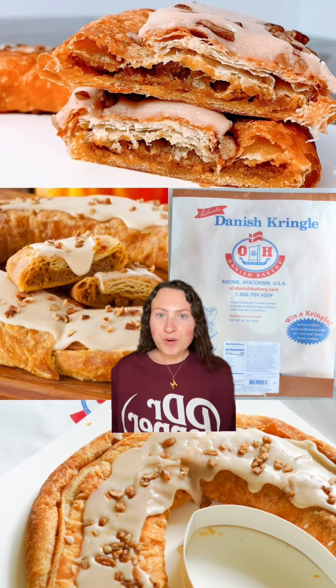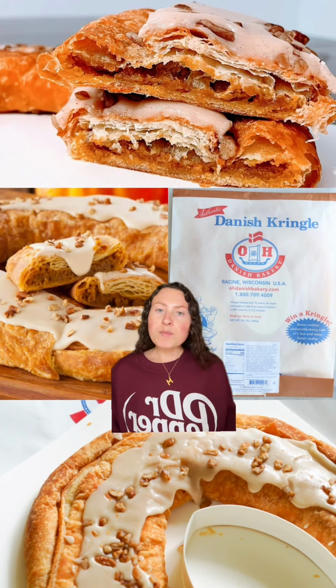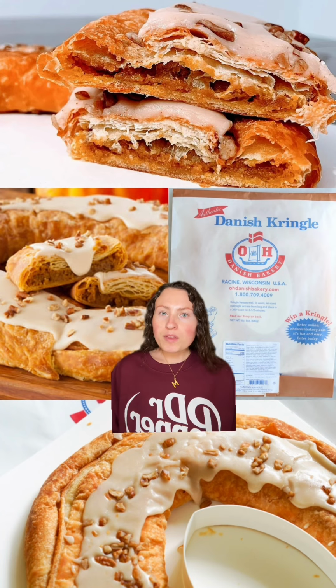Now for these Danish kringles. Yes, you can technically get these from their bakery in Wisconsin, or you can order them online, but that's going to cost you a pretty penny. But they sell them at Trader Joe's for rather cheap. They're basically a Danish in an O shape, and they come in various flavors throughout the year. They have delicious fillings like pecan, almond, or pumpkin. Such a fun treat you can eat as is, or you can heat it in your oven.